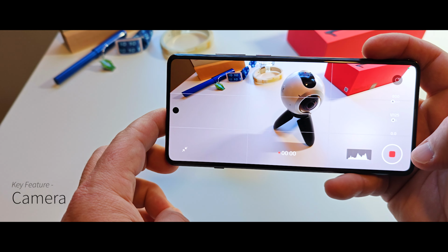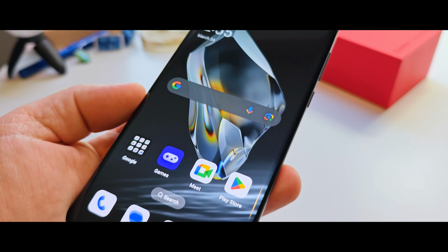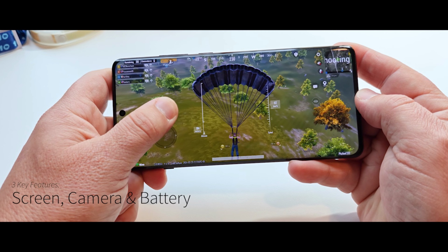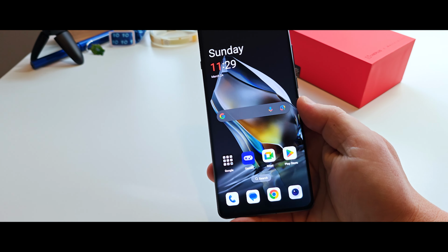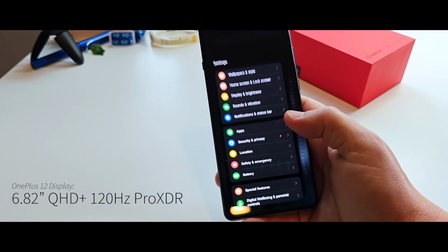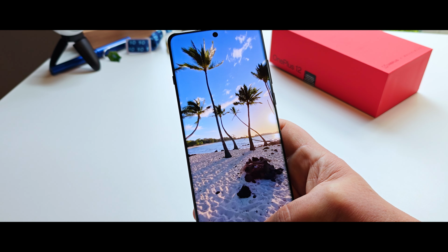Screen, camera, and battery. These 3 key components have always been top of mind when considering a smartphone. They enable features and benefits that can make or break your experience. So let's start with the display on the OnePlus 12. It's a super bright 6.82-inch 120Hz ProXDR display.